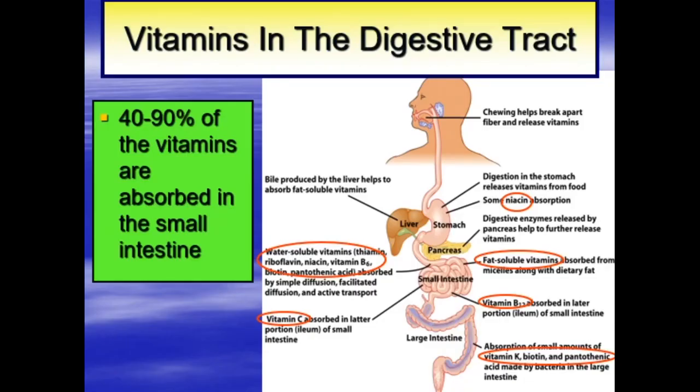Let us see what happens to vitamins in the digestive tract. Almost 40 to 90% of vitamins are absorbed in the small intestine. During the chewing process, fiber is broken apart and the vitamins are released. What happens in our stomach? Digestion in the stomach releases vitamins from food. Some niacin is absorbed in the stomach.